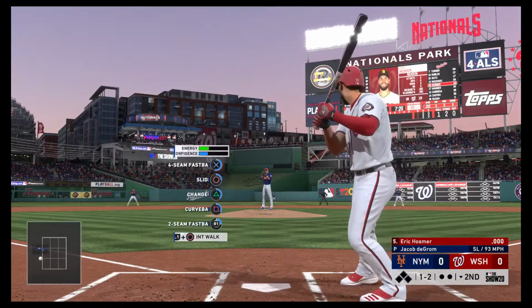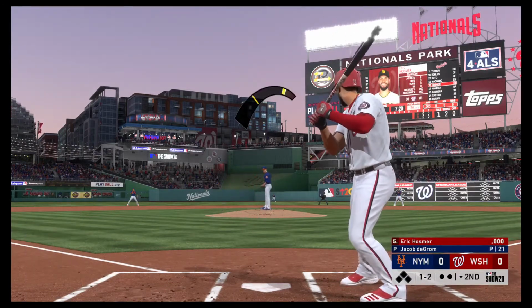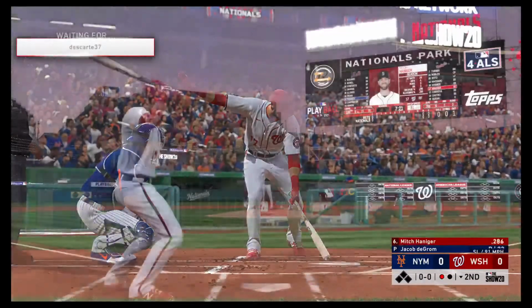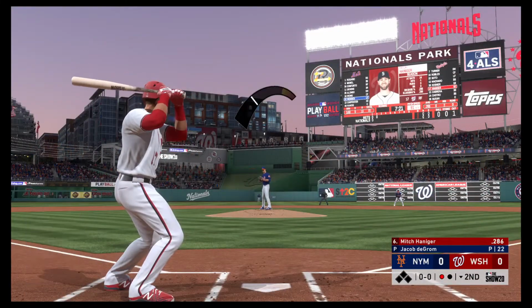Slider. Ooh, thought he had him, but it's 1-2. Man, that's a great take right there. Backdoor slider, just missed the outside corner. This guy must have a really good eye. Most guys swing at that pitch. Half swing here, but it won't matter. It's strike three called anyway, and that's out number one.